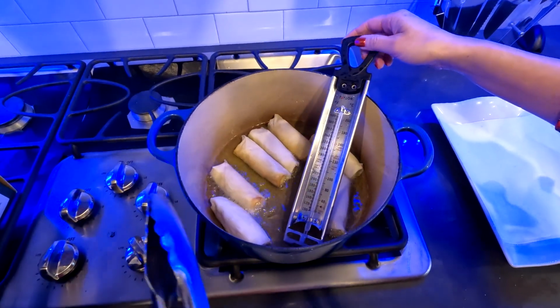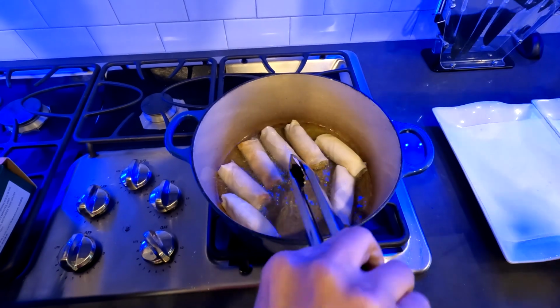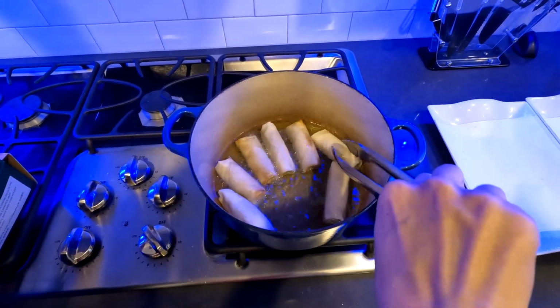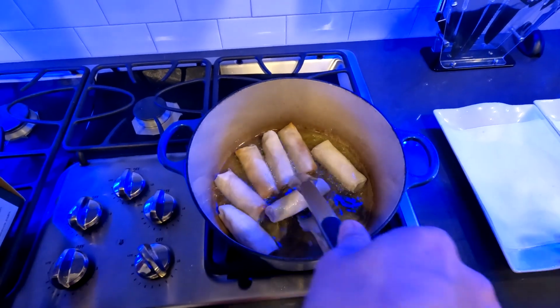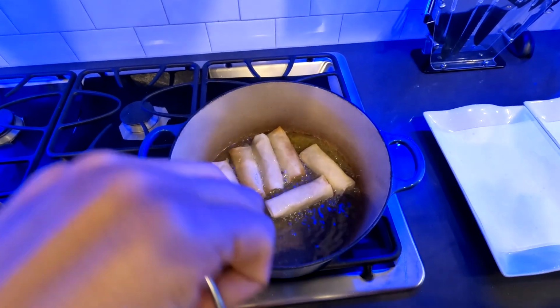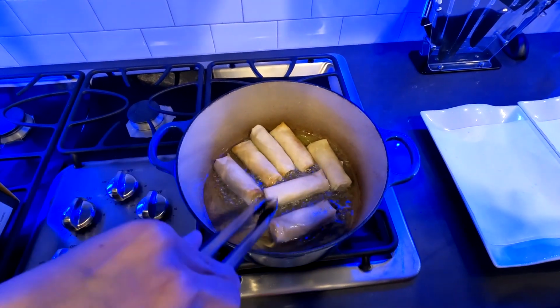I think we can take that out, Cindy. Yep. Oh, you mean we don't serve this? Yes, right? So as you can see what I'm doing, you want to flip it around just once. Wow, the colors start to turn already. Yes, nice light golden texture here.